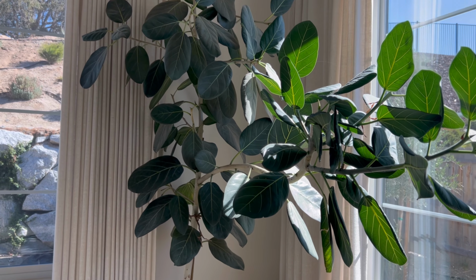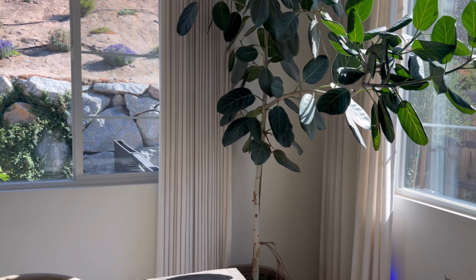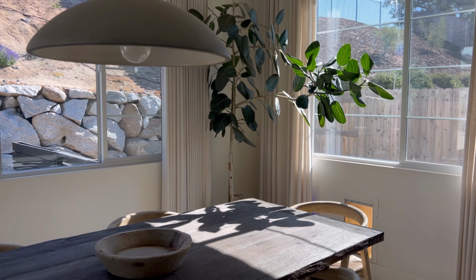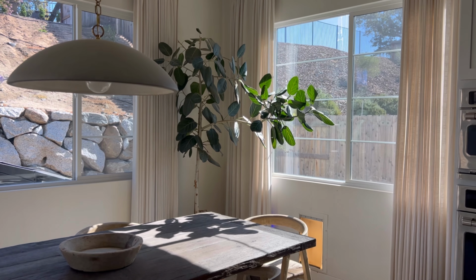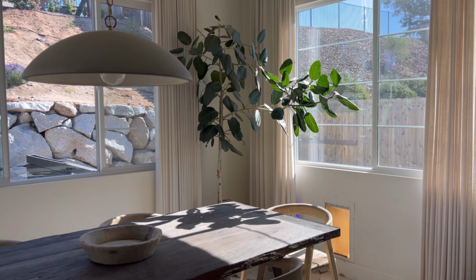Beautiful Audrey Ficus. She is such a stunner, and she has exceeded my expectations in this space. Unfortunately, I have a doggy door right there that kind of ruins the vibes, but she's so good. She's grown so much. So we love her.